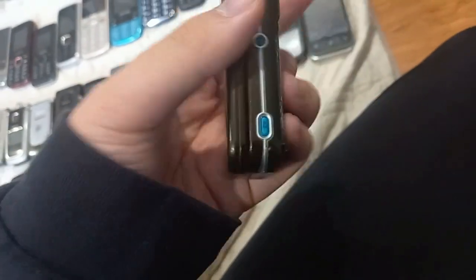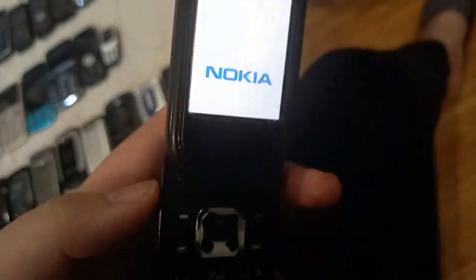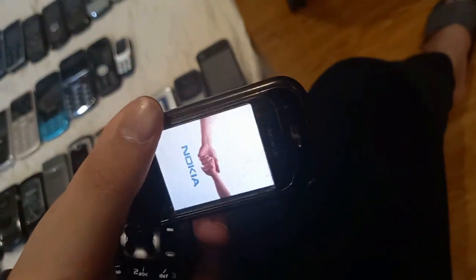This is a Nokia 7370. I put it separately because it is the only swivel phone I have in my collection. It uses a BL-5B battery right here. The last speaker on this one is also broken, so pretty sad, but I got this one for pretty cheap as well.